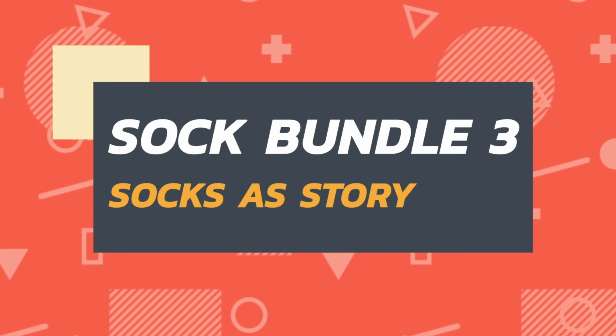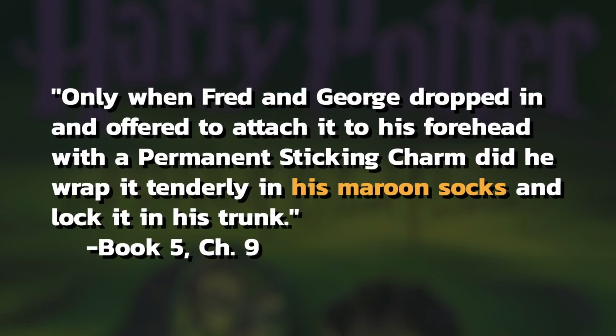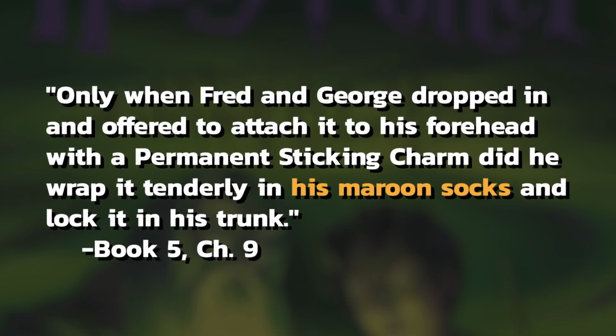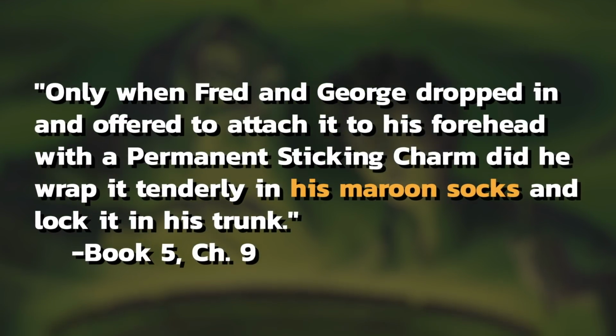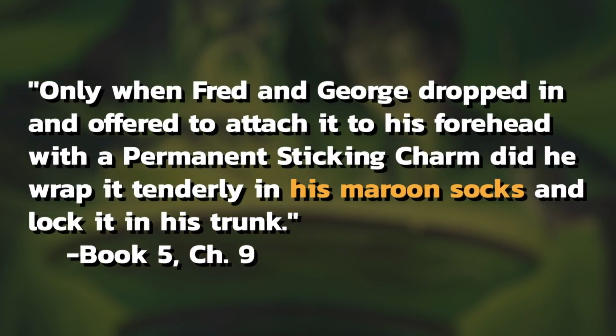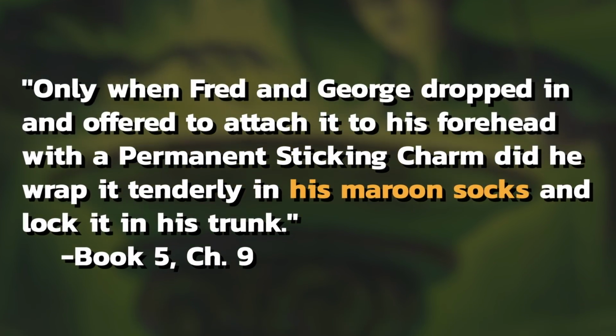Sock Bundle 3. Socks as story. Now we've reached the true toe of the argument. Socks, holding precious items. Exhibit A. In the Half-Blood Prince, Ron is awarded the rank of prefect, the first concrete point of pride he can claim as his own. He wraps the badge in socks, therefore ensconcing the achievement in his own soul. Exhibit B. We have 3 notable examples of socks being used to store items upon which the story absolutely hinges.